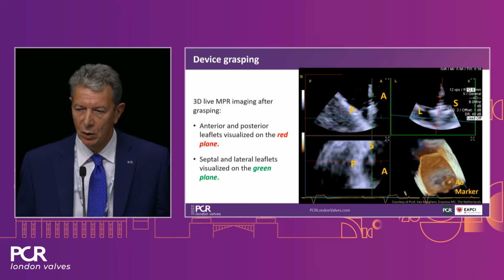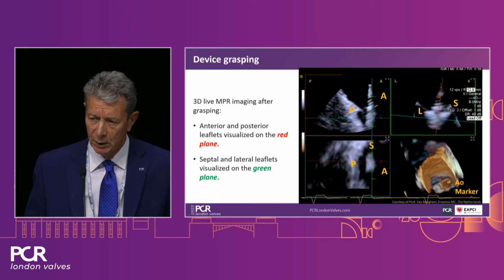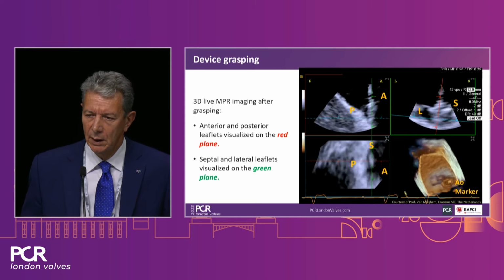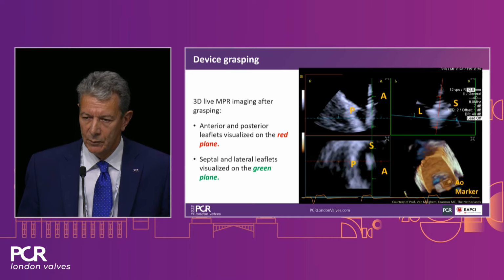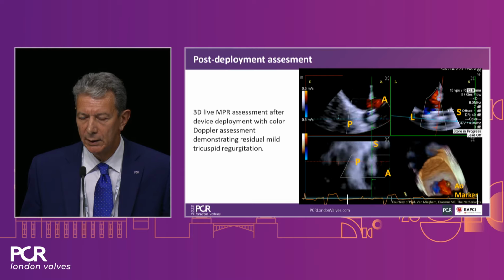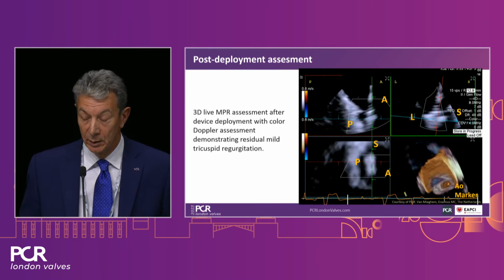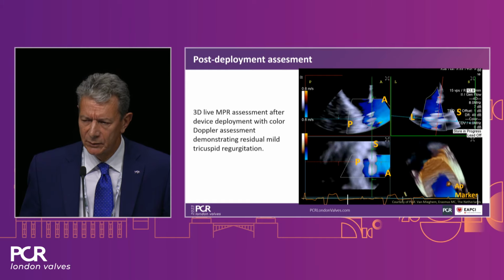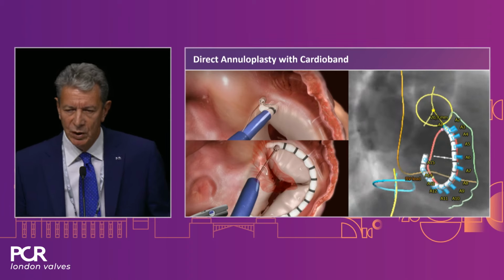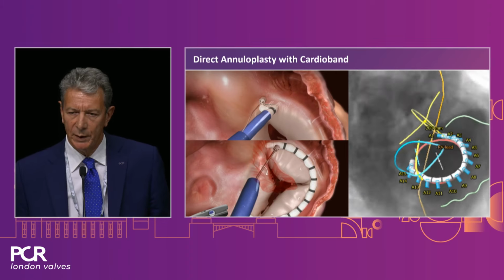This is the image of the capture of the two leaflets. The device is completely closed. We can appreciate the traction on the two leaflets in the lateral septal view. We add the color to this view, and we add the preview of the release, to see the result of the position of the device before the final release. Just a little bit different is the use of the ICE for the direct annuloplasty with Cardioband.